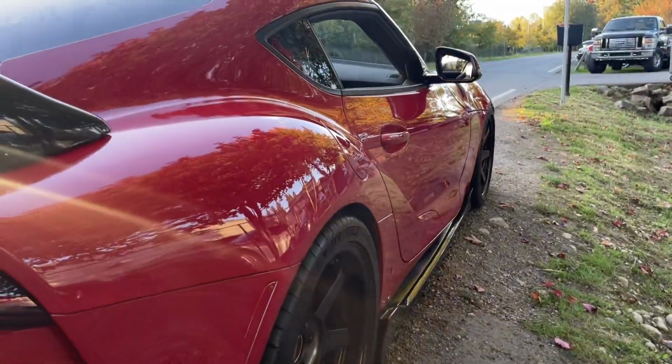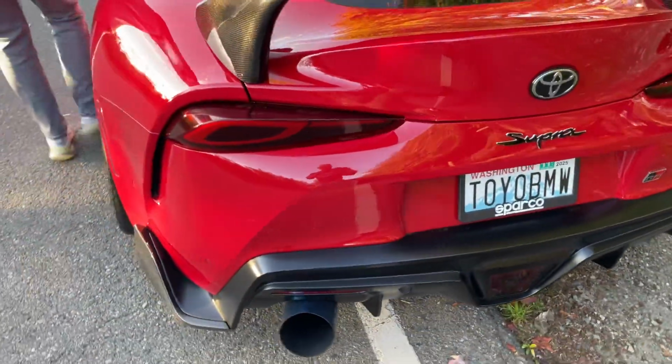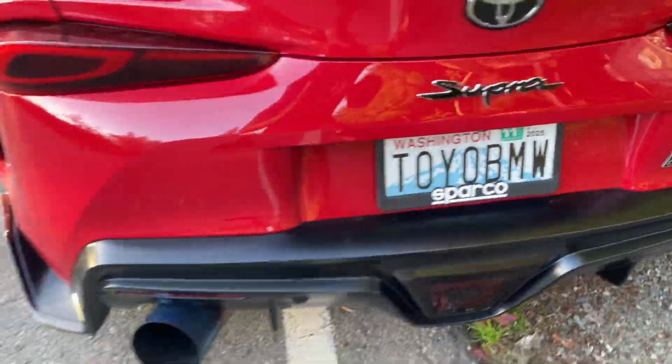I just want to give you a good look at the car. Michael, if you don't mind, go ahead and pop the hood and I'll give people a look at that. We'll check out, you see the license plate. Very fitting, of course.